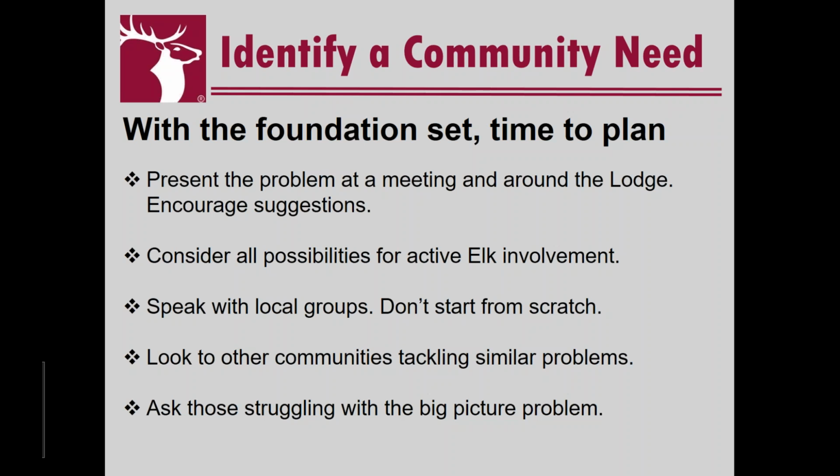For example, if you're looking to help teens stay away from drugs and alcohol, you want to ask teens in your community what opportunities are missing. If you're looking to serve veterans in need, same way. Ask them about gaps in services or what they could really use in times of crisis. Sometimes it's something as simple as a simple conversation with someone you'd like to help that really can help you identify what is needed.